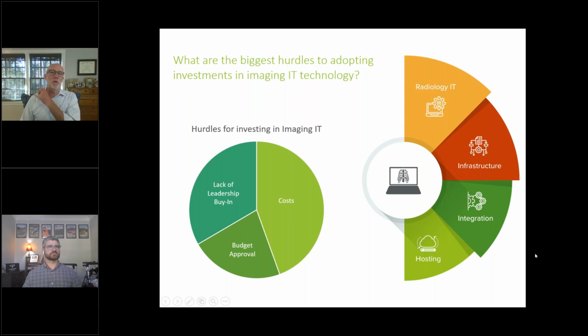So the next question is, what were the biggest hurdles to adopting investments in imaging IT technology? There were 3 things that rose to the top. There were probably a dozen things that people cited as barriers to adopting new technology or making investments in it. But the 3 that rose to the top were lack of leadership and buy-in. You've got to have commitment from leadership to want to make these kinds of investments. Obviously, cost and/or budget approval. Cost in the sense of making sure that you're getting a good deal on the things that you're purchasing, and that you've negotiated well. And then budget approval, whether it be for a practice or for a facility, making sure that it fits within your budgeting. So those seem to be the main barriers that people mentioned.